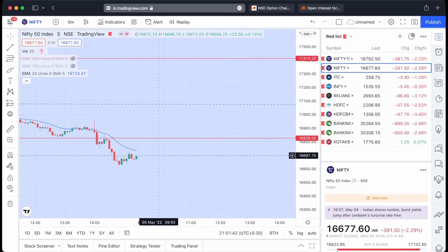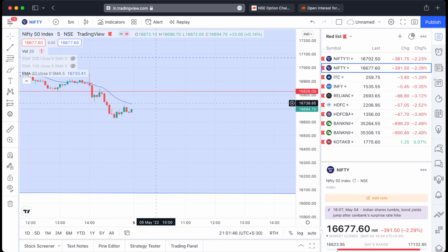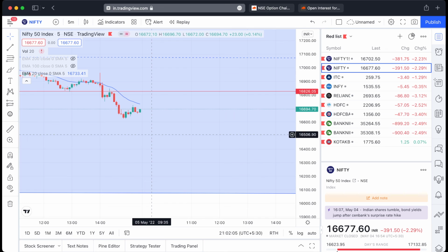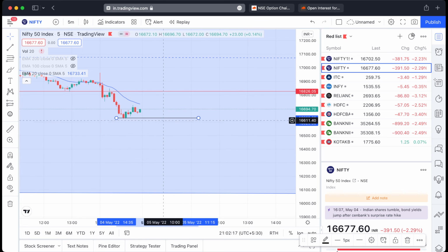If it is a flat open, I am expecting the downfall will continue somewhat. So CE sell will be good if it opens flat and starts coming down. If it is flat and starts moving up, PE selling at 16,600 PE and below will also be good bets. If there is a gap down, once it takes support, you can go for PE selling. And if it tests today's low, there will be some testing here. Once it tests and breaks out, you can go for PE selling here, and if it tests and comes down, you can go for selling 16,600 and above calls.